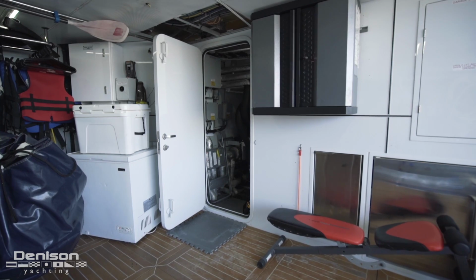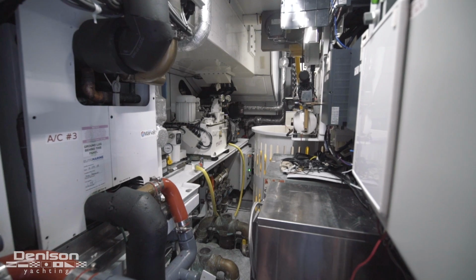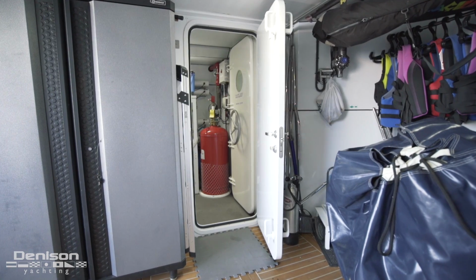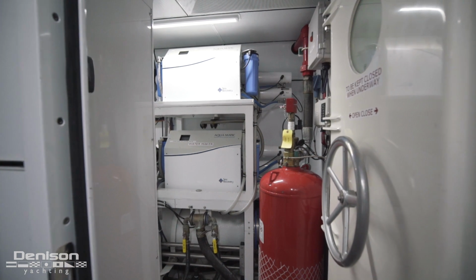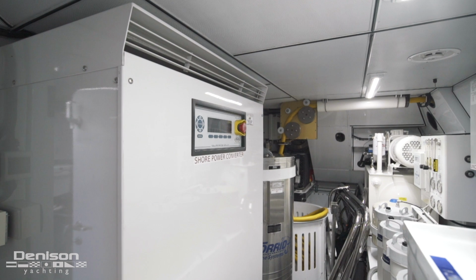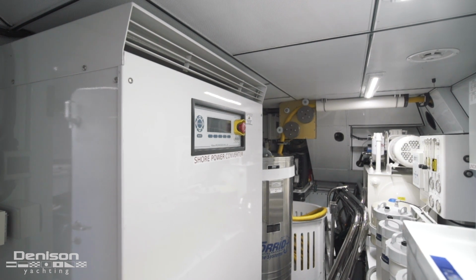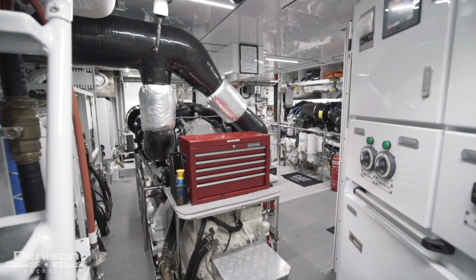To either side of the garage are mechanical spaces. This is what we find on the starboard side. And this is what we find on the port side. A pair of sea recovery water makers, fire suppression system, and an Atlas shore power converter. And then we come to the engine room as we continue forward.